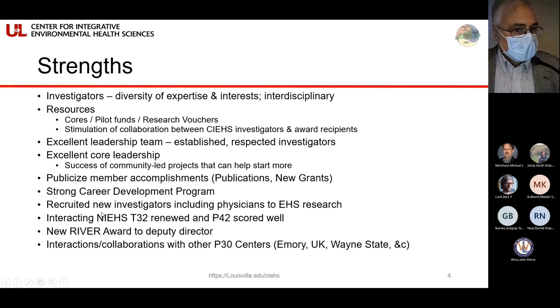One of the other things we have done is to recruit new investigators, including physicians, to EHS research, and that's an important aspect when we go in for renewal as well. They're going to want to see that translational activity.